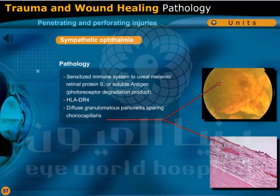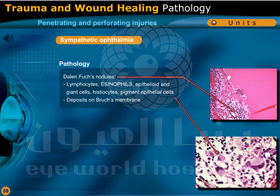In sympathetic ophthalmia, the immune system is sensitized to uveal melanin, retinal S antigen or soluble antigen, and photoreceptor degradation products. It occurs in HLA-DR4 positive individuals. There is diffuse granulomatous panuveitis sparing the choriocapillaris. Dalen-Fuchs nodules, lymphocytes, eosinophils, epithelioid cells, giant cells, histiocytes, and pigment epithelial cells deposit on Bruch's membrane.